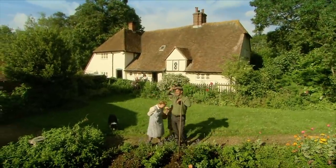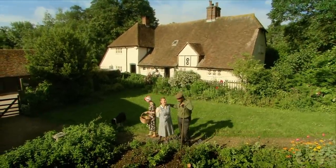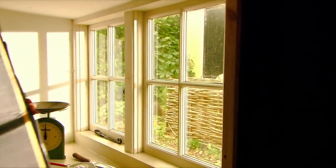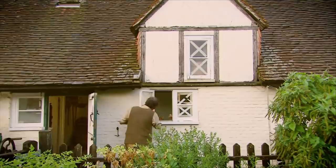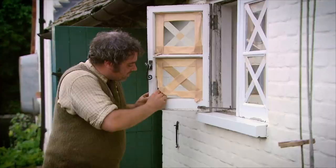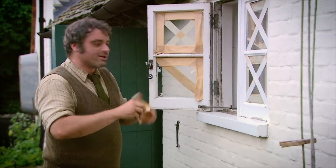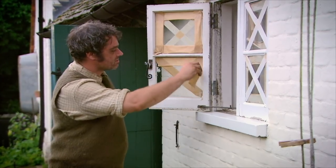Though Britain was still at war with Japan, the end of the conflict with Germany meant the end of the threat of bombing at home. Blackout precautions could come down. I imagine one of the first things you must have done is just take this tape off, let the sunlight back into your house.